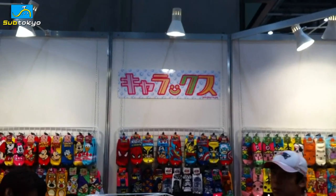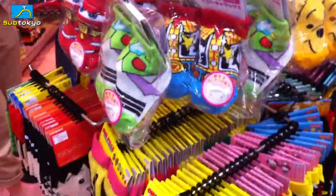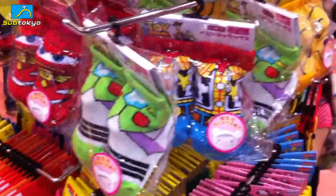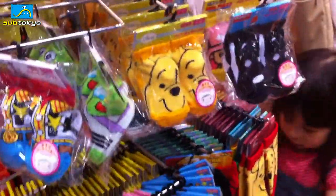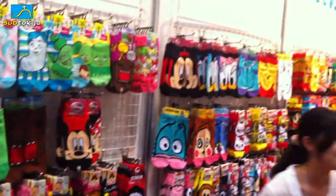Here we're at the Karakusu booth. They specialize in character socks. These are for babies, Buzz Lightyear and Woody and Pooh Bear and lots and lots of different character socks. We have Disney, Domo-kun, etc.